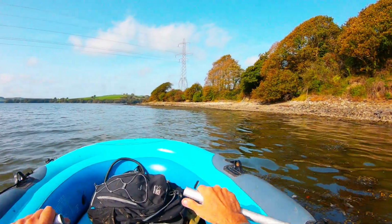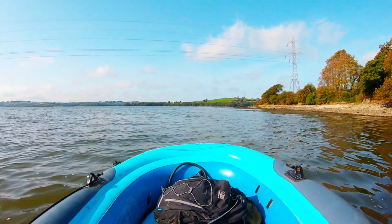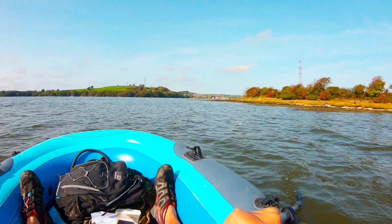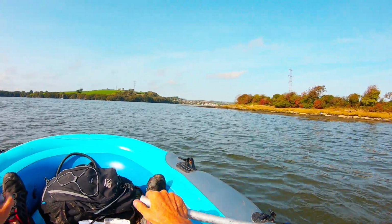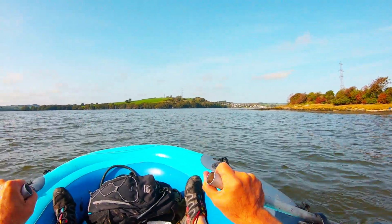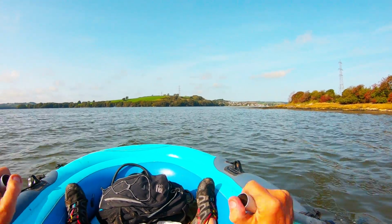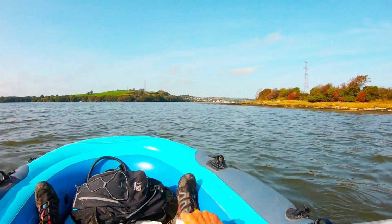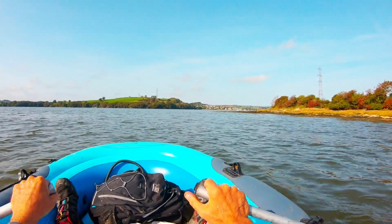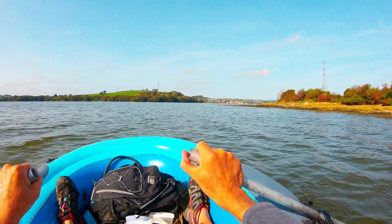So now I think we need to crack on before the tide starts to drop too quickly. And you can just see the village, that is Cargreen, over on the far side, which will be today's finish. So that is in Cornwall. We're actually in Devon at the moment, and the county boundary will be smack bang in the middle of the Tamar.